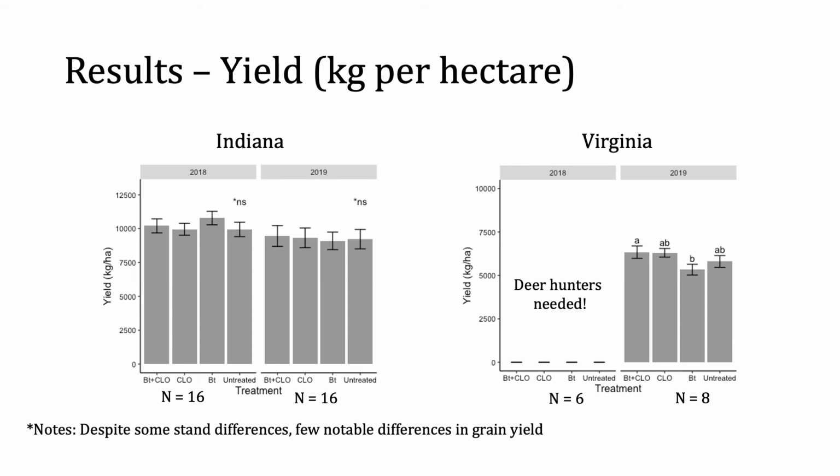Also take note that our fields in Virginia had a little bit less replication than in Indiana. As you can see, for our 2019 yield data, we had 8 replicates, whereas in Indiana we had 16. And I think if we were to double the number of replicates for this trial in Virginia, we might actually see more similar numbers to what we saw in Indiana. But that's just a hunch that I have. It's good to know that despite having some stand differences, we had few notable differences in terms of yield. So we were happy to see that.